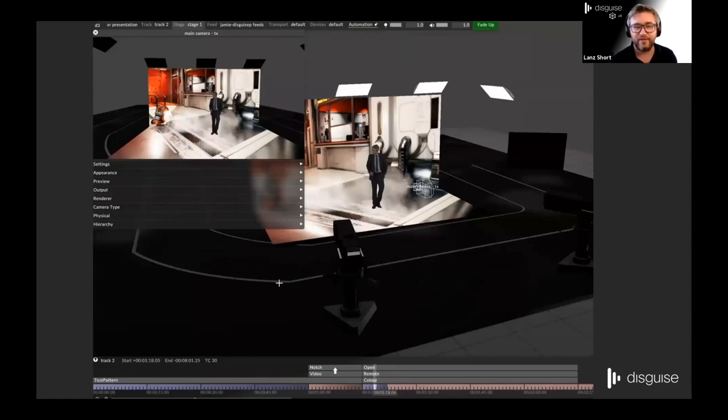So Disguise has another feature called RenderStream that allows you to pass the Mo-Sys tracking data from Disguise to engines such as Unreal or Unity over the network. And those engines will position their camera in the same position, render the scene, and then pass that frame back over the network with metadata attached, so we know exactly what frame it's from. And then we map that onto the LED with the correct perspective.